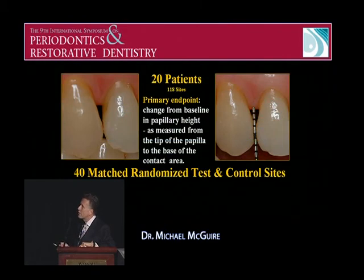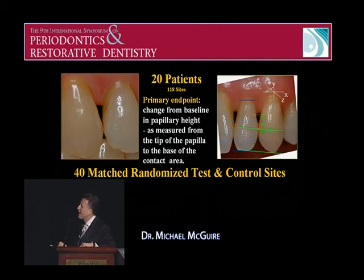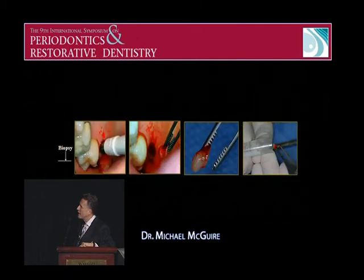So in our study, we had 20 patients, total 118 sites. 40 of those were matched, randomized, test and control. The primary endpoint was the change from baseline in the distance from the papilla to the contact point. And we measured it with a probe, with a caliper, and with digital analysis of our photographs. We also had secondary endpoints where we looked from the base of the contact to the alveolar crest, and we looked radiographically at the bone.